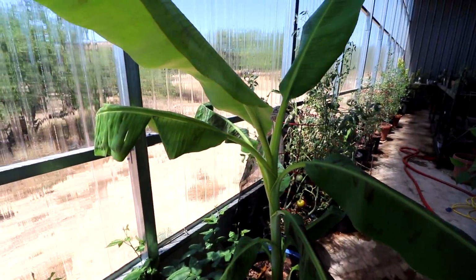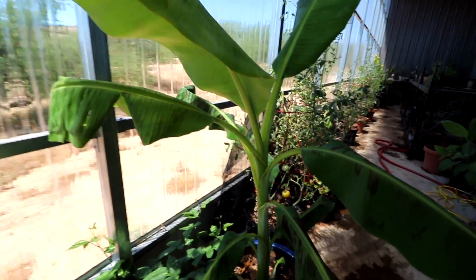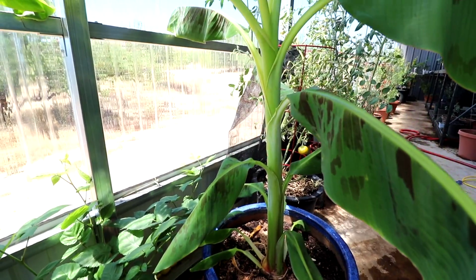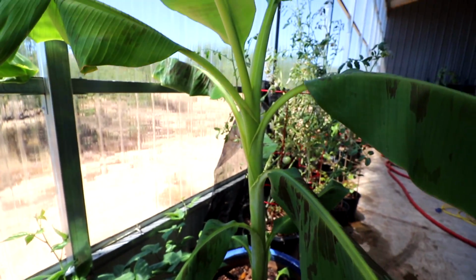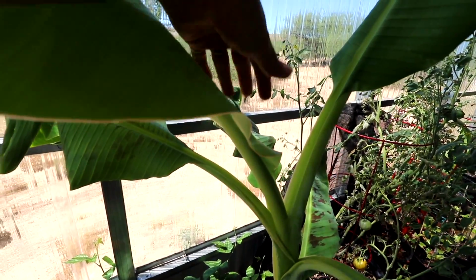This is actually a banana tree that's huge, and it won't actually grow outside, so I put it in this big pot because I think I might put it in our house. But I actually got this off Etsy. It's a Namwa banana, or not Namwa, it's an ice cream banana. And yeah, it's just growing like crazy. Every day this thing grows a new leaf basically.